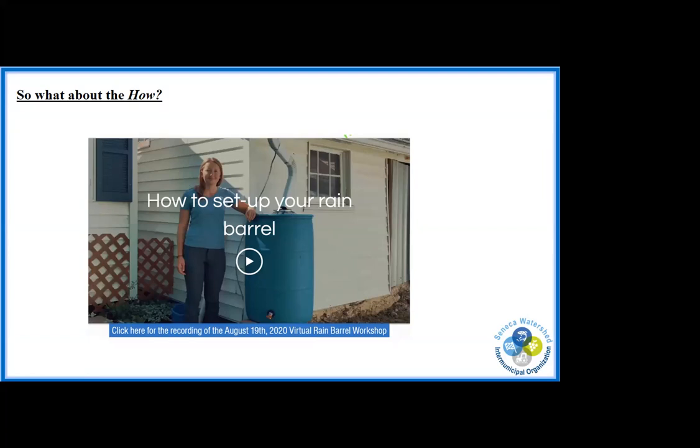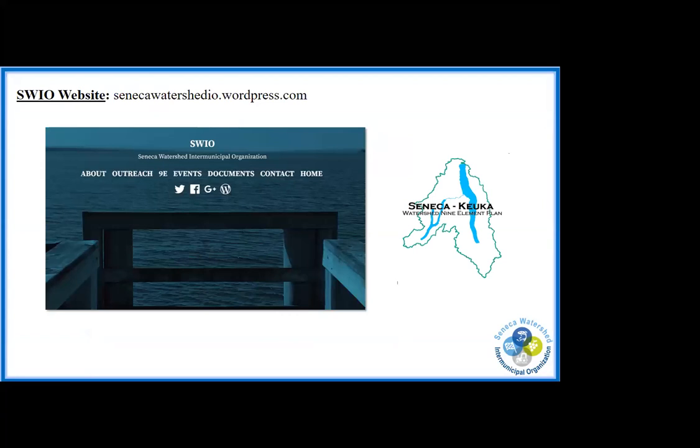So I think people are interested. They just need to have a better understanding of how they can do it themselves. It can be a little intimidating sometimes. But with that, I'll just mention, because I feel obligated to, since I was brought here for it, all of this is loosely tied to the Seneca Watershed 9-Element Plan.